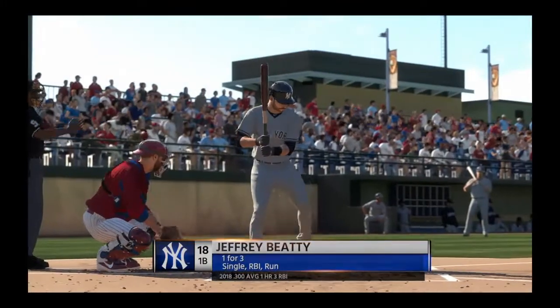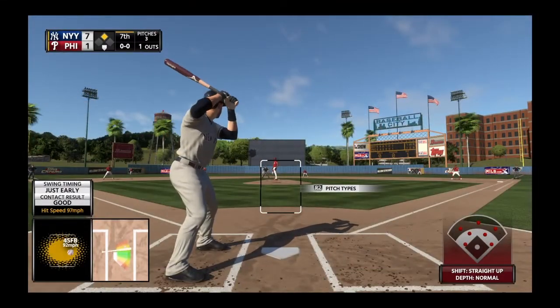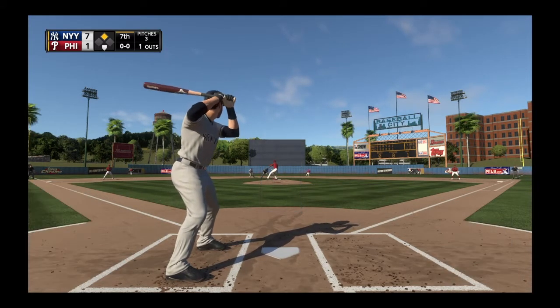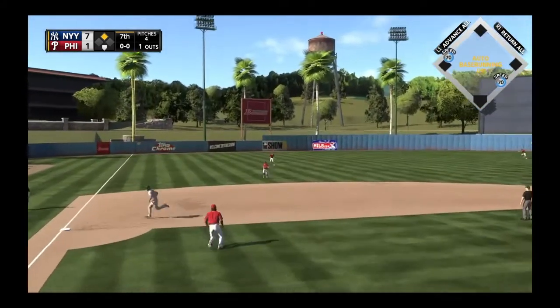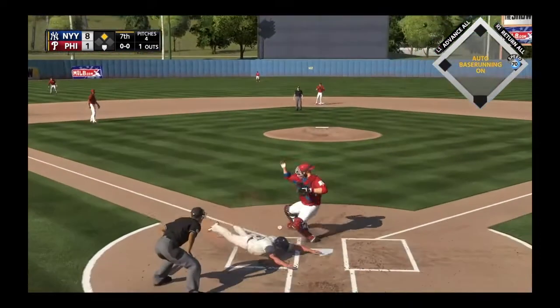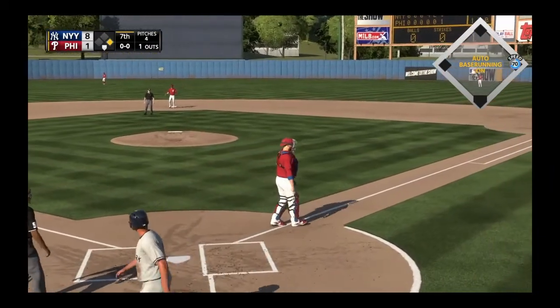Now batting. So striding forward now, Jeffrey Beattie. He got on top of one and was a ground out victim last time. First offering on its way. There's a line drive, base hit to left field. And now, gracious, just getting the ball back into the infield is becoming a problem.